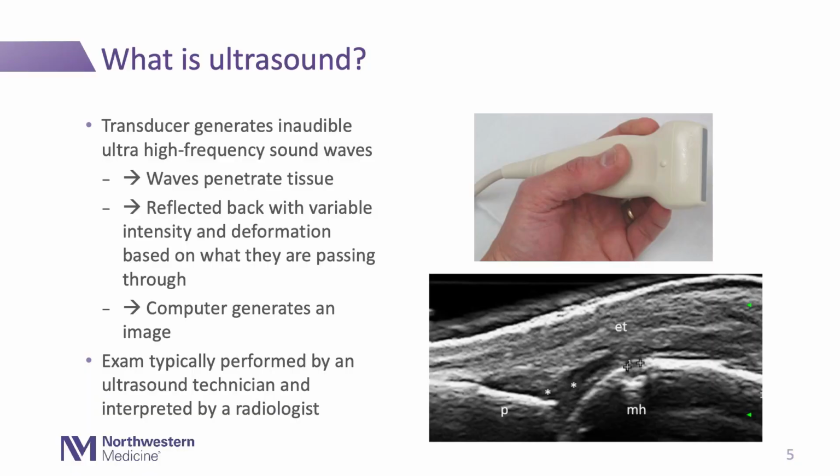So, ultrasound, what is it? Essentially, ultrasound is one of our 4 chief imaging modalities, procedures, you could say. We have plain X-rays, we have CT scans, which are essentially 3D X-rays. We have MRIs, which do not use radiation at all, and then we have ultrasound, which also does not use radiation.